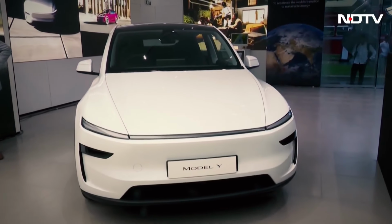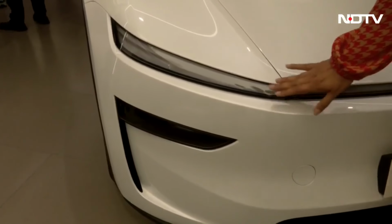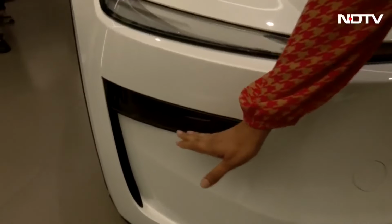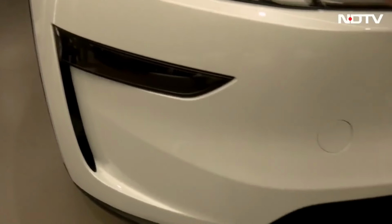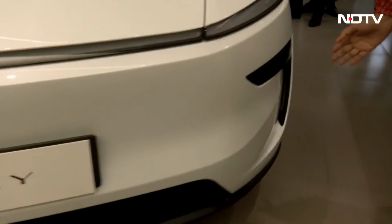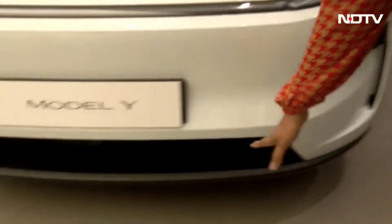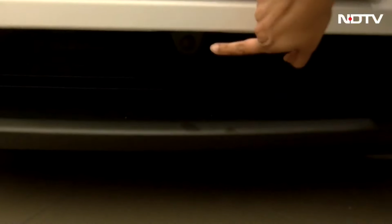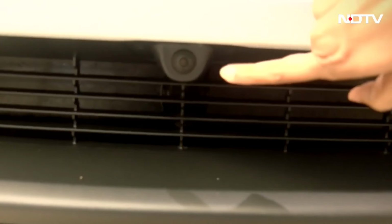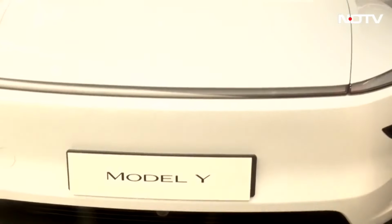You have the light bar going from one end to the other. This light bar here is a DRL. The headlamp sits down below here, and you can see a reworked front with side curtains here on the side for better aerodynamics. You also will notice air dams down below and an extra camera right here, which is the 7th camera that Tesla has introduced in the Model Y.